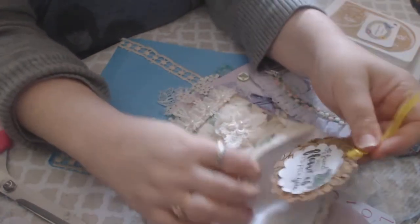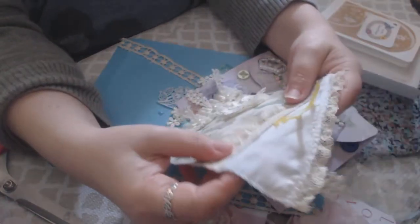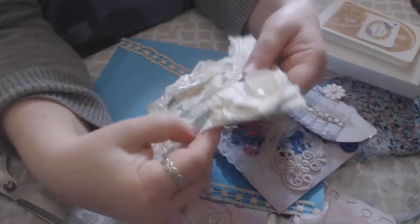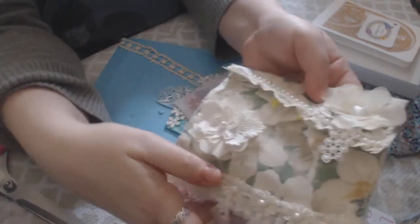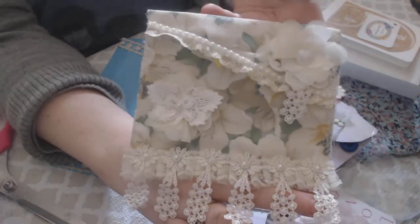I love that. I'm going to keep that in there. I love it. It's so pretty. I love how you've offset the corner here. I think that's really cool. Beautiful heart there too, flat back heart. So there's her first pocket.